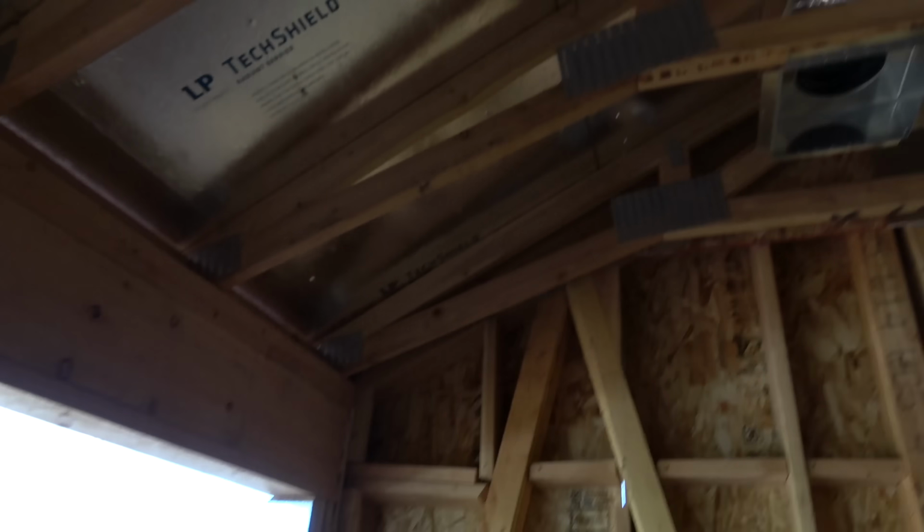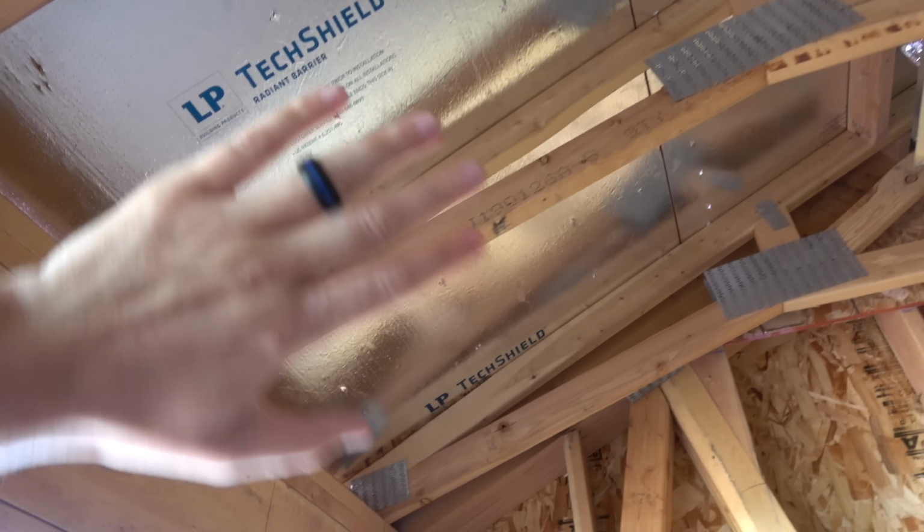Right now we're up in the bonus room that I showed you in the last video. When it comes to the roof for insulation, places like this are really tough because look how tight this is. Look at this space. Sometimes it's hard to just stick some insulation in there. So what we're thinking about doing is potentially doing a spray insulation, which is like a foam. It expands and fills in every little crevice, and then they just come in and scrape it off.